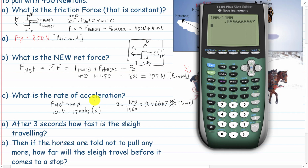It would have to be forward because this force is forward, so it's going to be in the same direction as the net force.